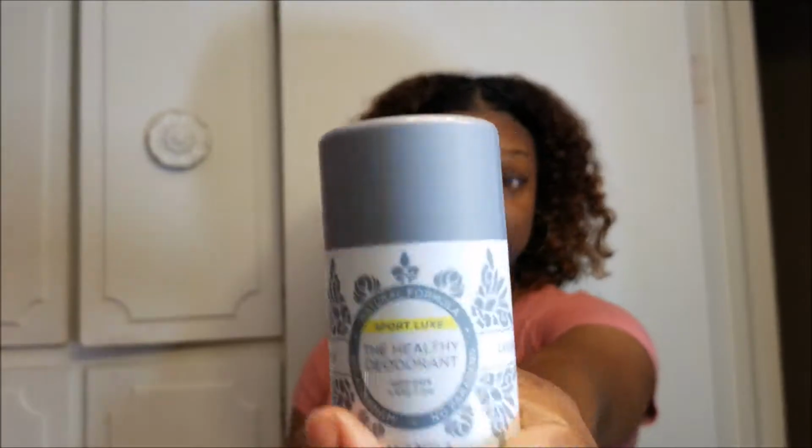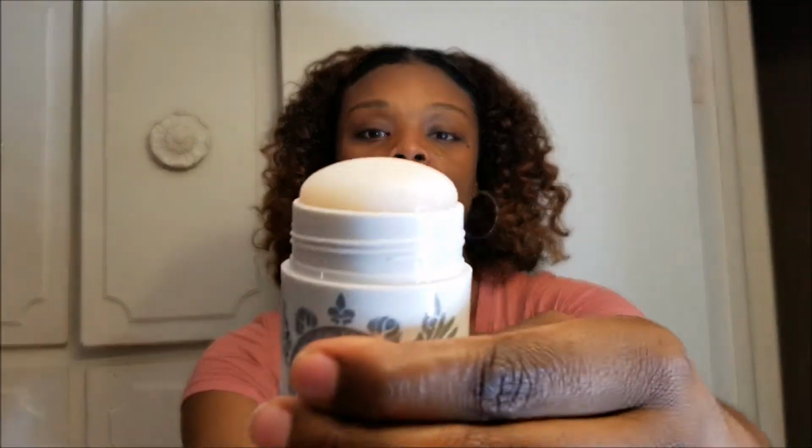Yeah. Alright, this is the Healthy Deodorant. I wore this last night. It smells great. I love that you can roll up and it rolls down. That is cool. I really like it, and I really love healthy deodorant with no aluminum or parabens. And it did last me throughout the whole night, so that's good. You know, it gets hot in my room.